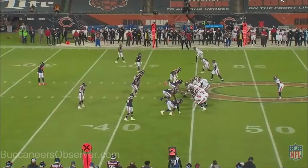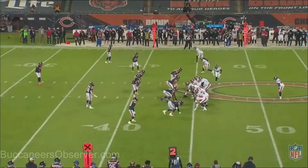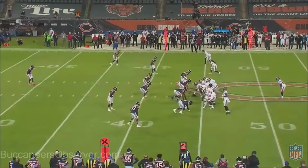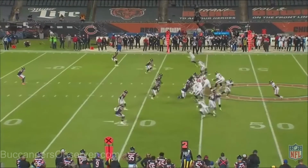2:49 in the first quarter. This is a beautiful play by number 18, Johnson. This is an excellent route, excellent catch, and excellent yards after the catch. But, of course, we're not here to do highlight plays. A couple things I want to show you. One, he comes into motion, faces the line of scrimmage, and he never sets. This should have been a penalty.